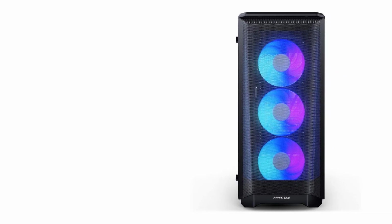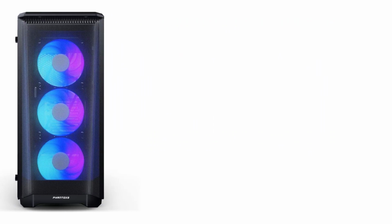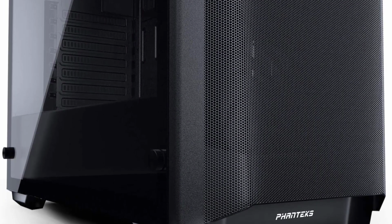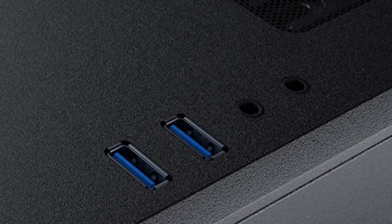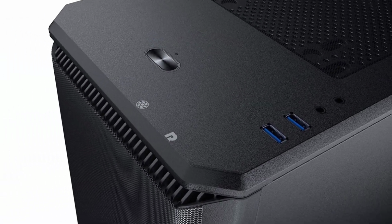There is an RGB version of the Phanteks P400A that costs a bit more but comes with 3 front RGB fans in the case. This can improve the airflow even more along with looks, making the P400A the best looking airflow PC case. The cabin of the P400A is relatively roomy inside, providing plenty of working space for its occupants.